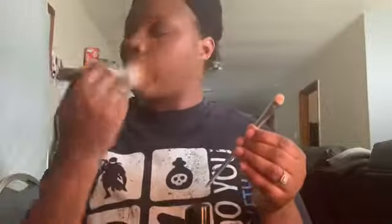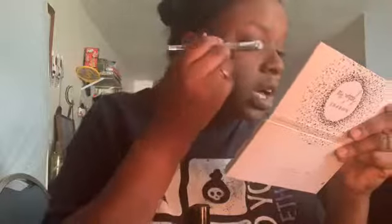Then I'm gonna take a flat brush and I'm gonna use VIP. And it's this white kind of sparkly glitter eyeshadow. Sorry, I had hair on me. And I'm gonna take that and put it right here. I'm just gonna go all over that lid. Like, all over.